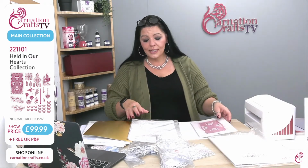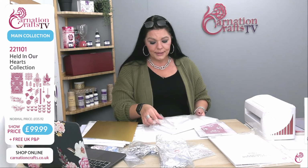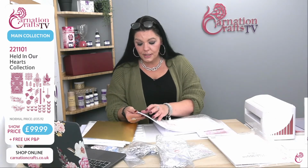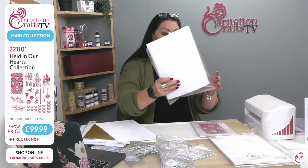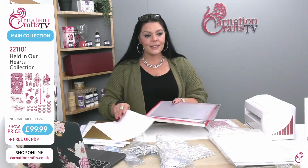What I should have done theoretically for demo is do it on a 120, but let's go 240. So for this, I'm just going to cut it in white first. So that's my 240 cardstock. I've got my die, I've got my plates. You have to excuse my plates, they're very old.